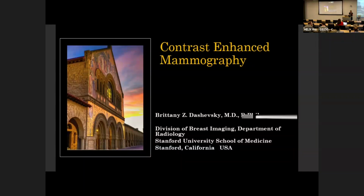And an interesting research on 7-Tesla MRI to evaluate pathology of resected breast specimens. She's going to talk about contrast enhanced mammography. I'm excited about it because we're actually looking into implementing that here.